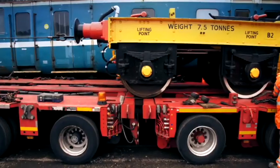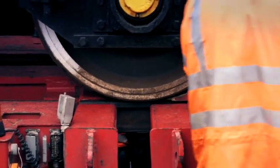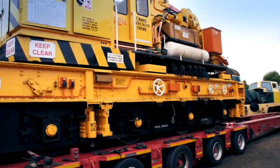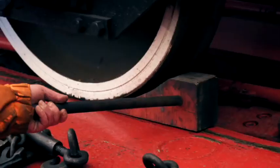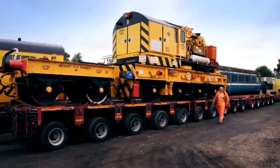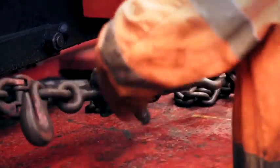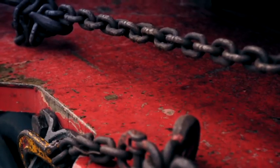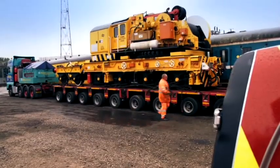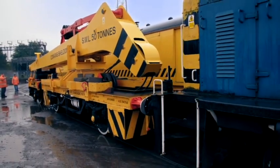The wheels creep between the 2 trailers. They pick up the pace. Zach, if we can go another 2 inches, 3 inches, that'll do. It takes 2 painstaking hours to secure the first crane section onto the trailer. Perfect. Just as they gear up to load the second crane jib section, a storm breaks.